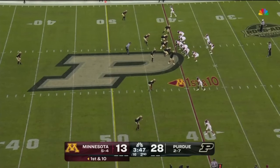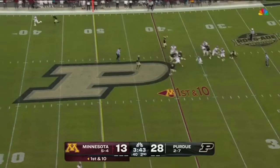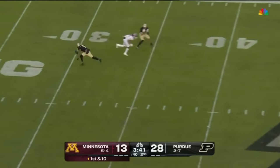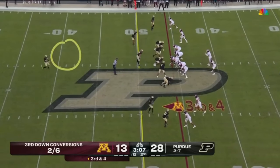A 2-7 record coming back home. You didn't know what you'd see. It would look much better. Now Kaliakmanis. Got him. Falling down. Down the field. It could have been intercepted. He's usually 20, 25 yards deep.